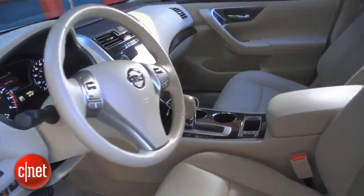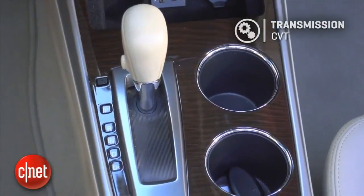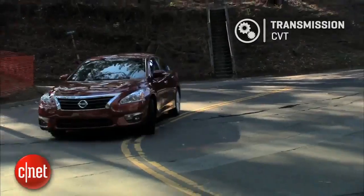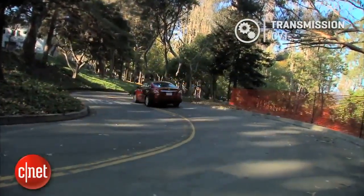Now here in the cabin is what I was talking about, the continuously variable transmission. This is Nissan's kind of secret weapon for getting great fuel economy. Instead of having fixed gears, it has a system of pulleys and bands that'll constantly match engine speed with the car speed and accelerator load. Some of them aren't so good from other automakers, but Nissan's really has the best in the business. This one really feels engaged when you're driving.